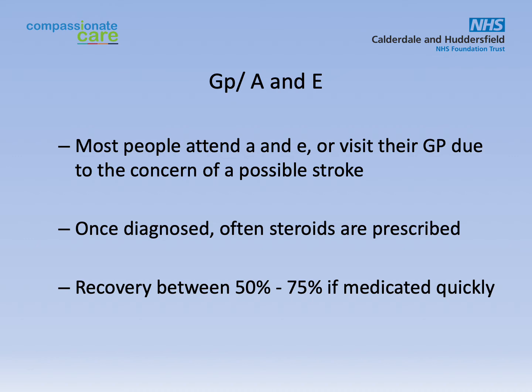Most people with facial palsy will present to A&E or their GP with concerns that they may have had a stroke. This is very common and we would encourage anyone with such symptoms to seek medical help immediately. Once re-diagnosed as facial palsy, often steroids are prescribed to help treat the infection or virus. If medicated quickly, recovery rate is much better.